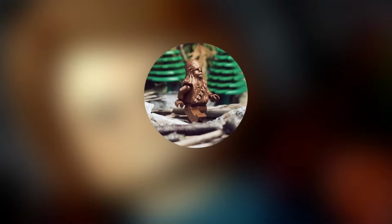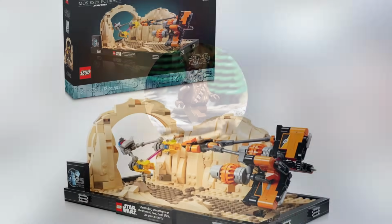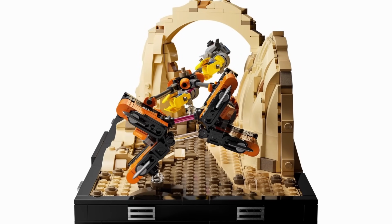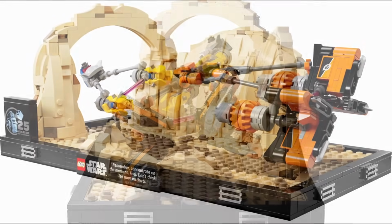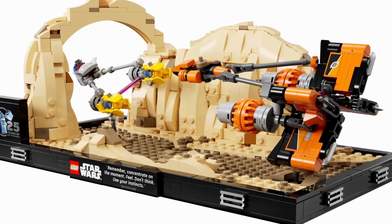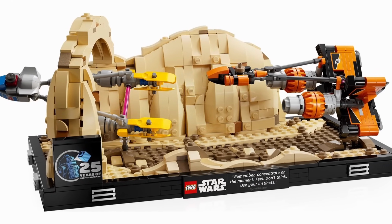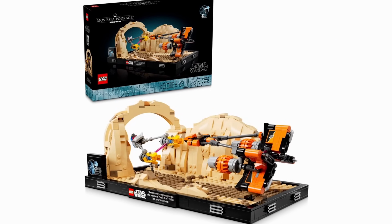The first honorable mention I have, or I guess the 12th spot, is probably a no-brainer to everyone, and that's 75380 Mos Espa Pod Race Diorama. This set has 718 pieces and a retail price of $80 US. Now on paper, its price per piece actually is pretty decent for 2024. However, the build itself does not feel like it's worth $80 whatsoever. It's very small, and in my review I said the ideal price for this set should have been $60. They maybe would have been able to get away with $70, but $80 is just pushing it way too far.